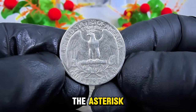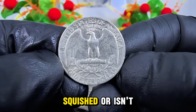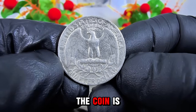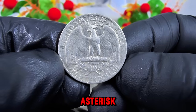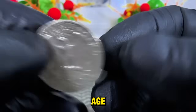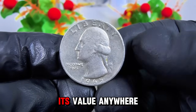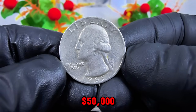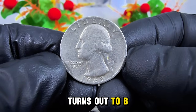Next, look at the rim. If the design appears cut off, squished, or doesn't fit cleanly inside the border, that's a red flag. And if the coin is thinner than usual, or rings with a higher pitch chime, take it seriously. Even though this coin is in circulated condition, even though it has scratches and age, its error potential alone could place its value anywhere from $3,500 to $50,000 plus, depending on what exactly it turns out to be.